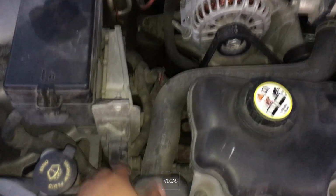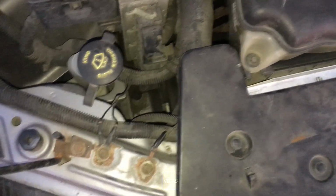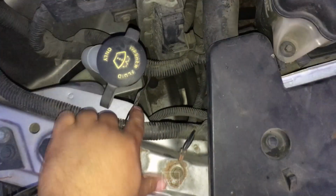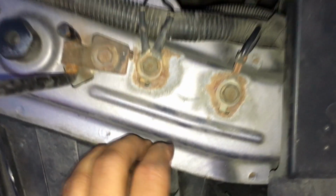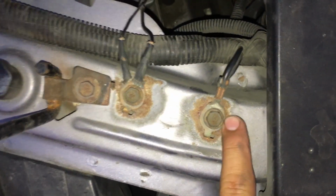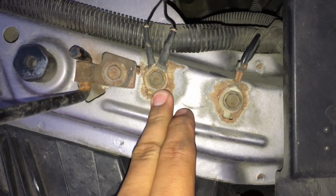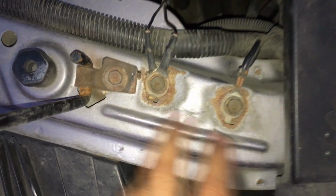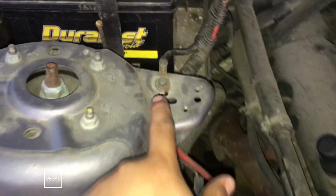So here we are under the hood. This is the location of the engine computer right here. There's three main connectors that go to it. And initially, the first thing I see that I don't like is if you look at the grounds that come off of this harness, which is directly tied to the computer, on the body, there's a lot of surface rust here. And I wonder if this is giving us a connection problem. So that's probably going to be the first thing that I want to do, is to clean up these grounds and then see if we can find any other grounds that need some attention. There's another ground up here. Looks a little bit better, but we'll clean that one up as well. And then we'll go from there.